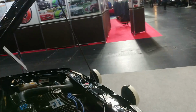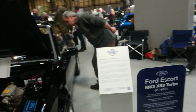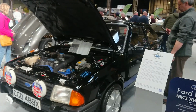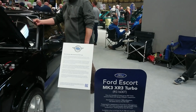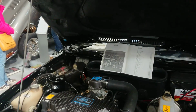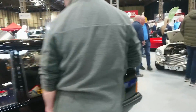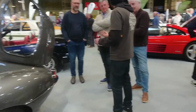Oh yes, Ford Escort Mark III. Now it's got different sort of badges on it. It says XR3 Turbo and RS1600T. I get a bit confused about the difference between them, but this is an 81, and this is just like a sort of pre-production car, I imagine. You can buy it in kit form as well. Look at all the complicated stuff that's in here. A bit faster than the standard XR3. Do apologise, it's the 10th video I've done in 2 days, so you can tell.